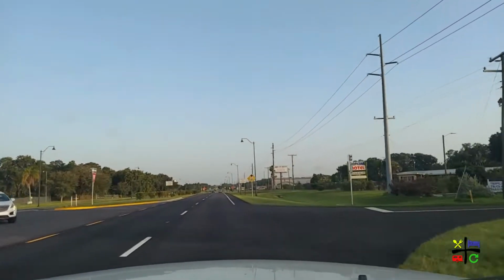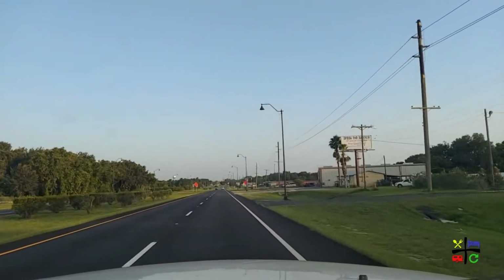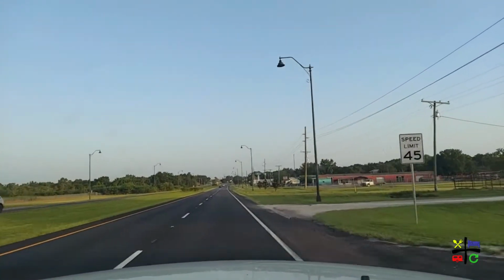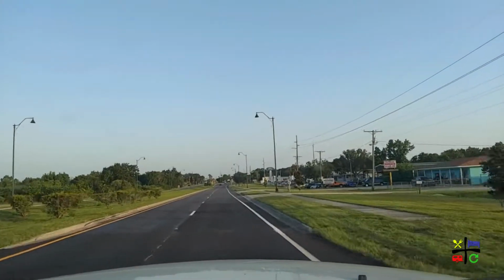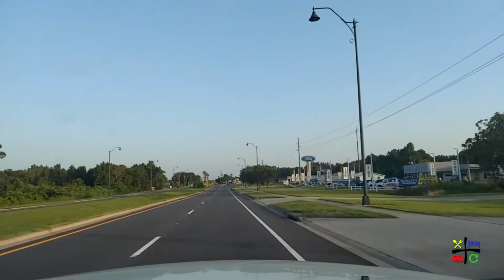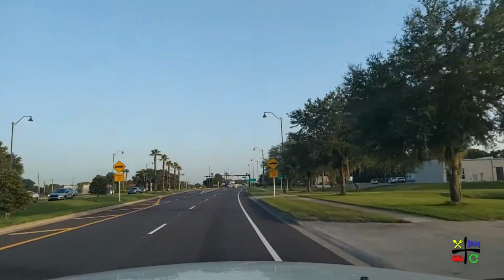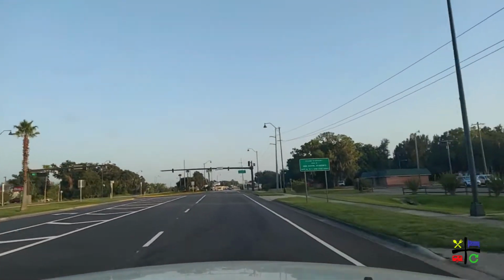There's a little motel here on the side. It says efficiencies. So it looks really cute and quaint. Tropicana Motel. Storages, used furniture, and antiques over here on the right before the Ford dealership. Now we're back in Wauchula city limits.